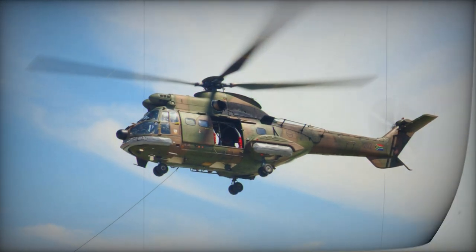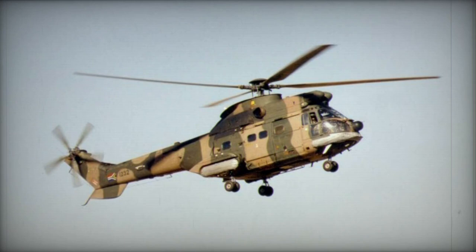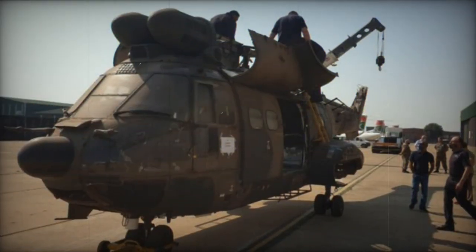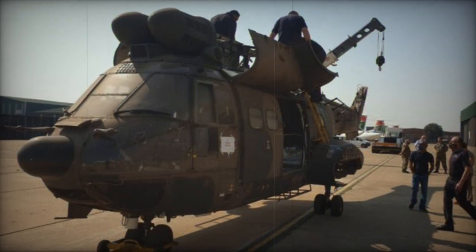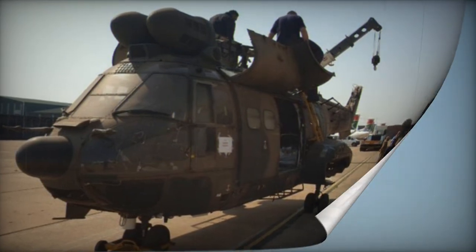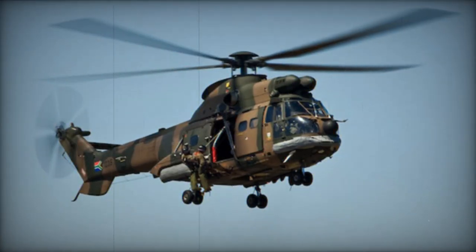It made its first flight in 1986 and was officially adopted in 1987. Production began in 1986 and ceased in 1991. It replaced the older Puma and Super Frelon helicopters in South African service. The existence of the Oryx was kept in high secrecy. It was first publicly revealed only in 1991.